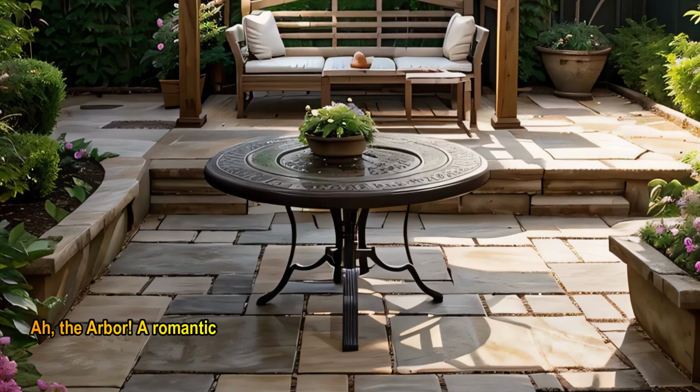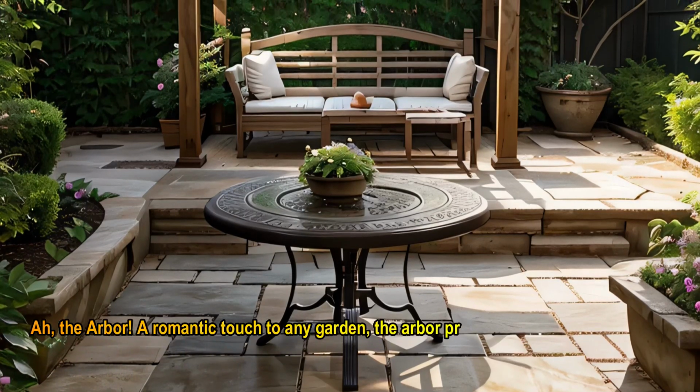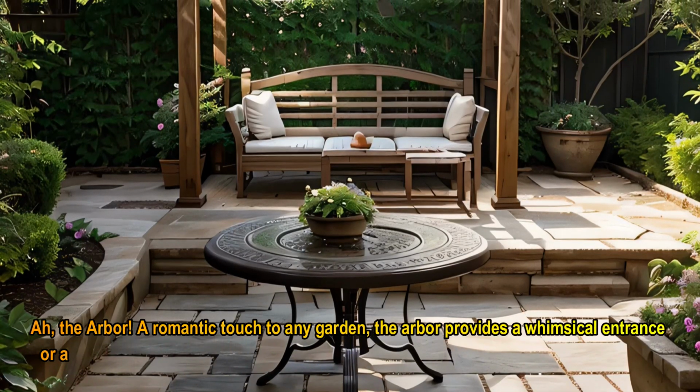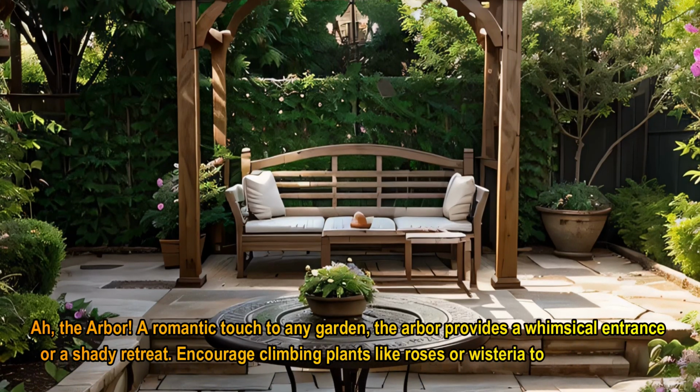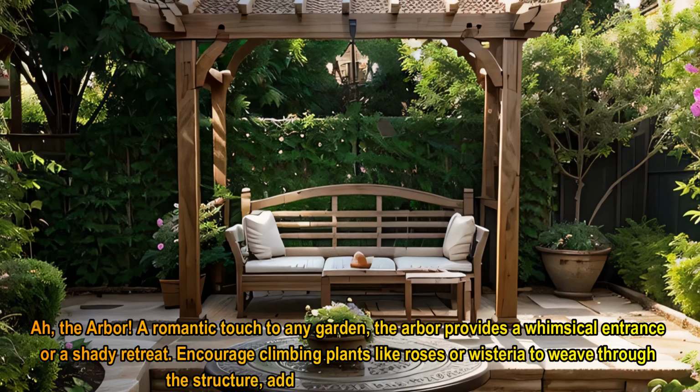The arbor. A romantic touch to any garden, the arbor provides a whimsical entrance or a shady retreat. Encourage climbing plants like roses or wisteria to weave through the structure, adding natural beauty and fragrance.